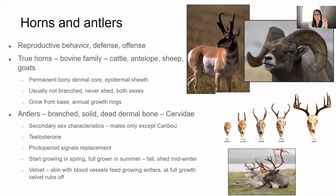True horns are permanent bone with a dermal core and then an epidermal sheath. If you were to see the skull of an animal that has true horns, you'd see this sheath, and when it's just the skull without the other tissues connecting, you can pull off this epidermal sheath, and then underneath is just that permanent bone.